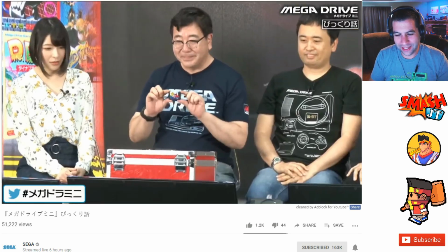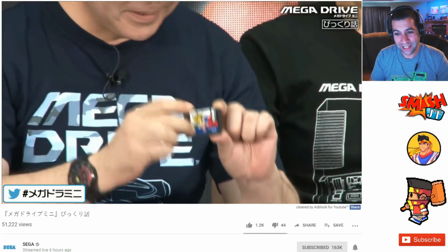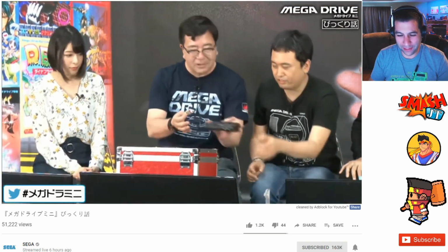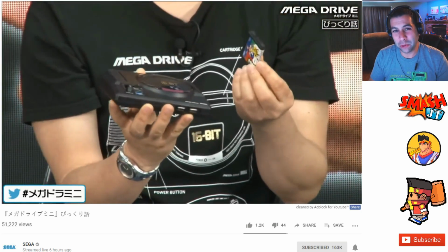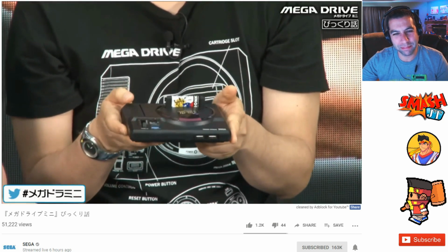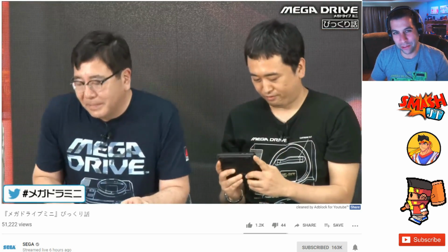Here we go. A little tiny miniature Sonic the Hedgehog cartridge, and you can put that right into the console, but it's not playable. It's strictly just for looks. Still cool for the retro enthusiasts, but just funny that they would make this and not make it playable. But there it is. That Sonic the Hedgehog cartridge can go into it to make it look like you're playing the game.